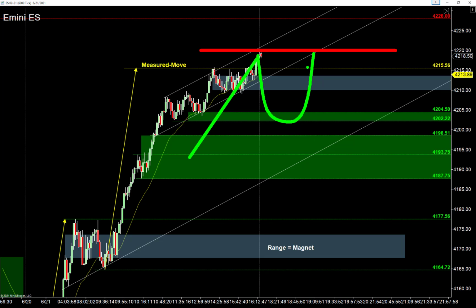Now we start to look for exhaustion. We wait for the buyers to try once. We wait for them to try twice now. Again, the key is two tries with lower lows. Look at it this way. Buyers want to buy low. So as they pull back, buyers try once. Oh, that didn't work. They'll try it again.